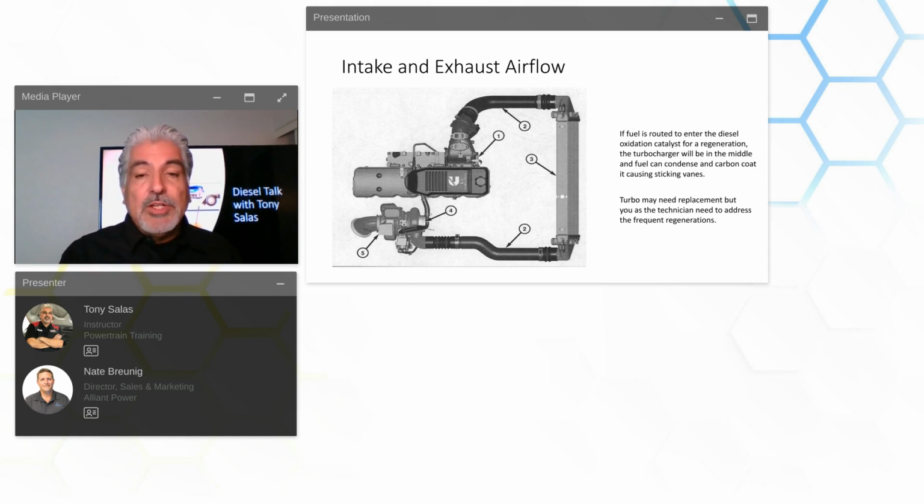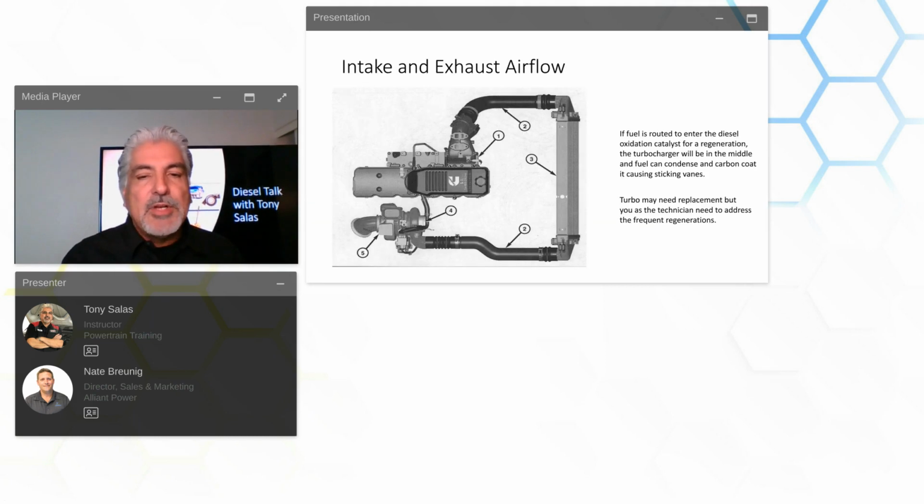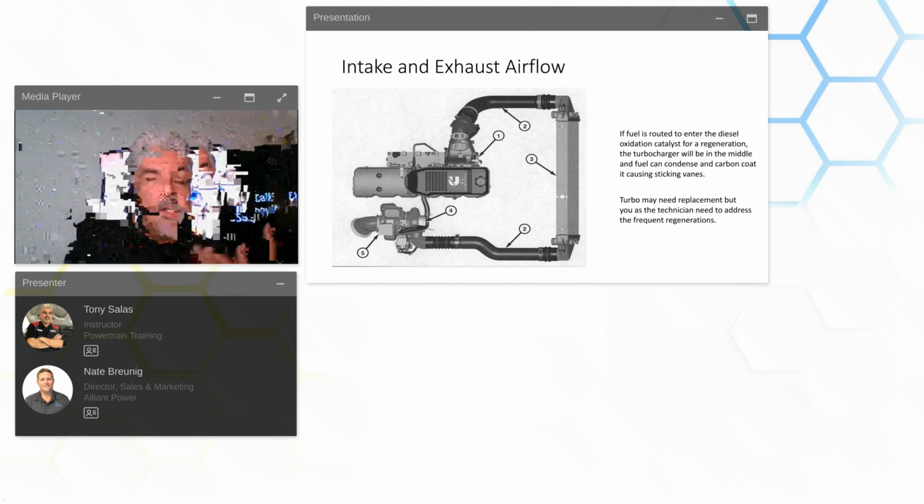So when you look at different issues with the turbocharger on the 6.7, we see that we'll get codes. Sometimes, as you can see, the turbo boost control module position exceeded. From my experience, it has been that they get stuck or sticky. And in this case, we have taken them apart and tried to clean them, and I've been 50%, if not less, successful at actually figuring out the problem with the turbo, meaning that it's just got so much carbon.